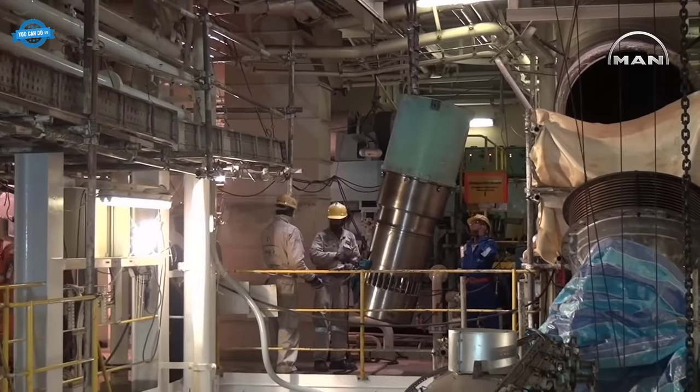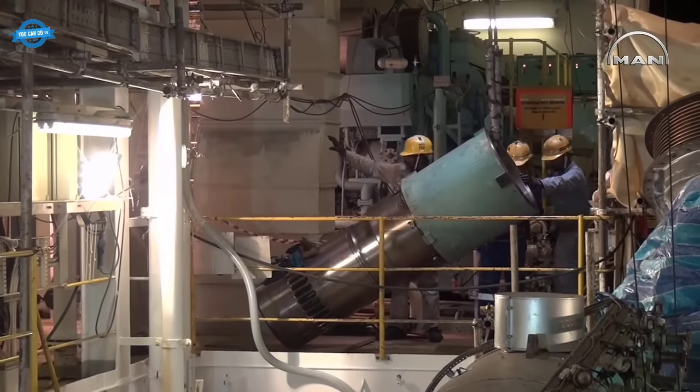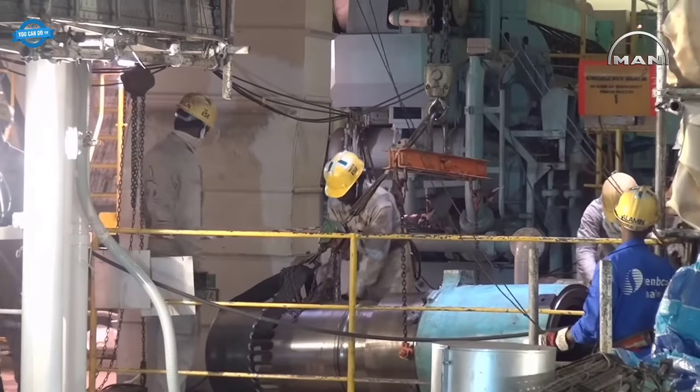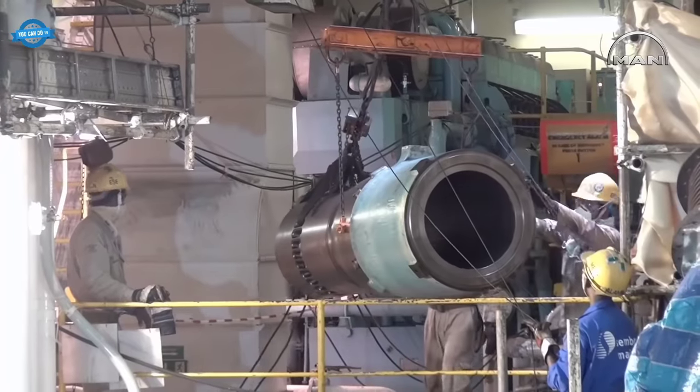In a large repair job, installing new pistons and liners is a crucial step in restoring the proper function of the engine. As shown in the video, it is important to pay close attention to the O-rings when installing the new pistons.